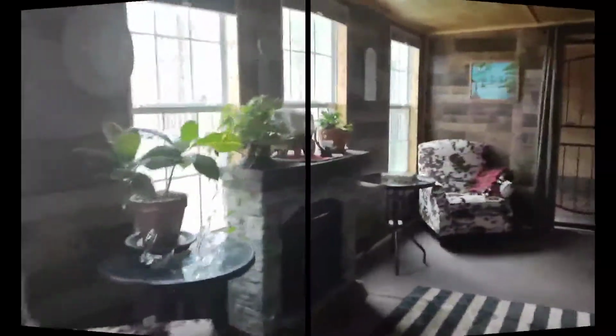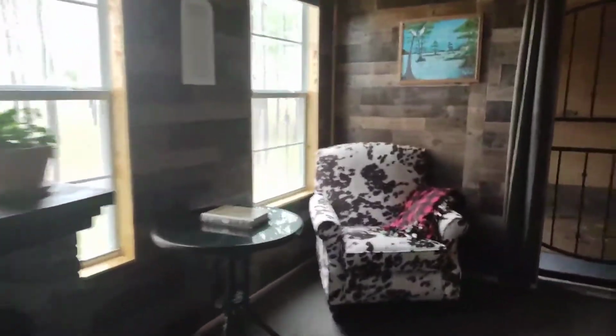Lights are out. Electricity went out. The wind is kind of bad. I'll put her little light in the window. So I'm just kind of monitoring.